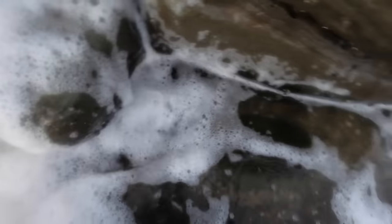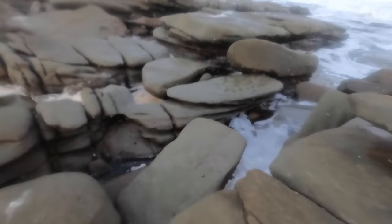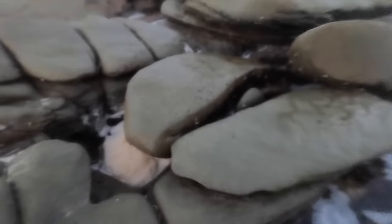Alrighty guys, first time getting the feet wet. Oh, it's chilly today. I want to see what's under here. Nothing really, but I do want to check under this. Nothing that I could see. We'll come back to that later. That's a bit lower. I want to check over here. Foot's covered in foam. Definitely want to check in there.